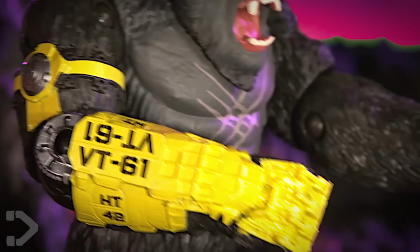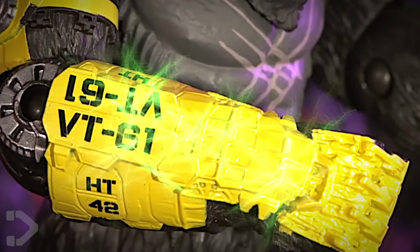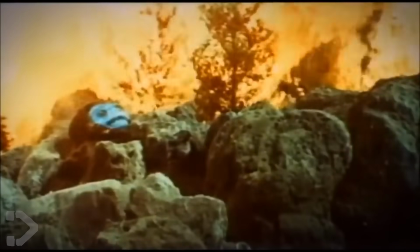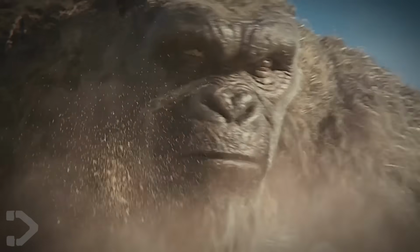And just to note, it seems like in this commercial, it actually confirms that Kong's beast glove will have some form of lightning ability, which is actually connected to the original 1960s film where Kong was struck by lightning and had electrical powers. So it's actually really cool how they've kind of linked this back to that, but made it almost kind of more grounded, obviously in a more science fiction-y kind of way.